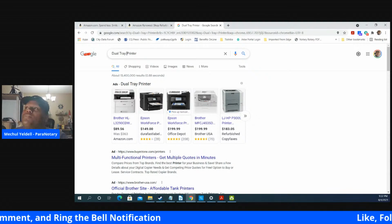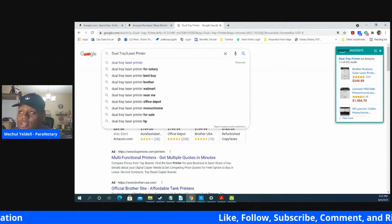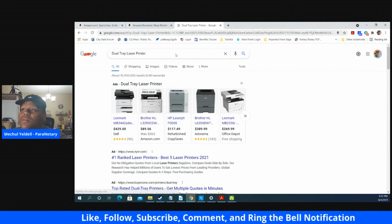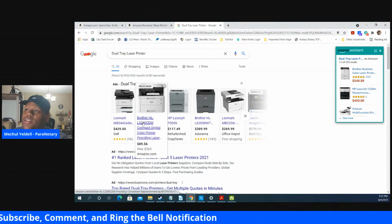Oh, and it has to be a dual tray laser printer. Do not get an inkjet printer, because that's just gonna mess you up. And so you can start here. So you see all these prices.